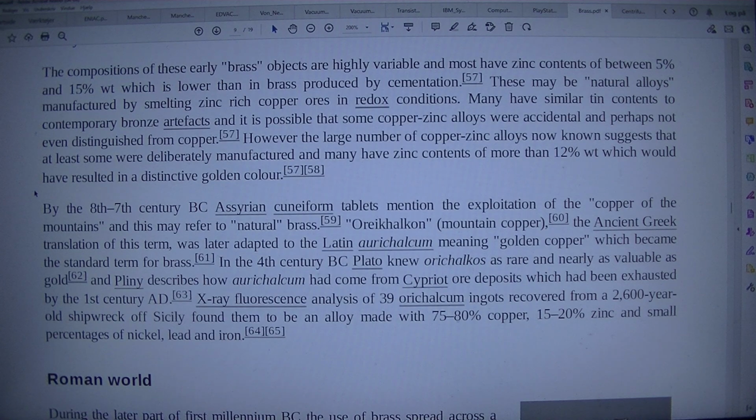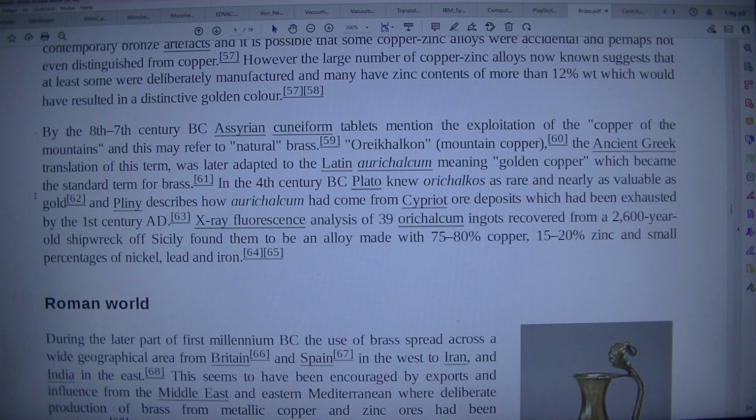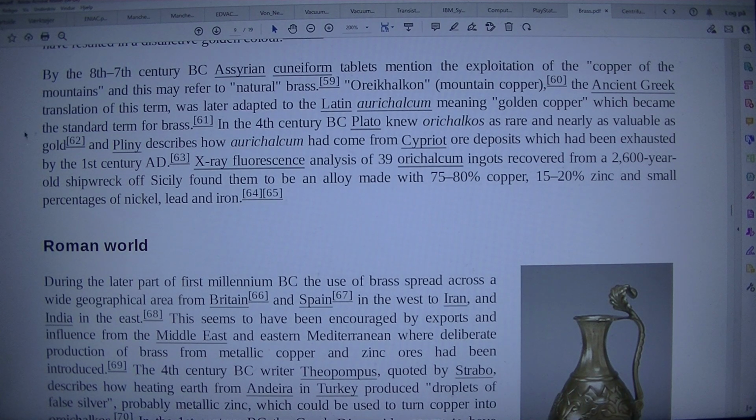By the 8th-7th century BC, Assyrian cuneiform tablets mention the exploitation of the copper of the mountains, and this may refer to natural brass. Aurichalkos, mountain copper. The ancient Greek translation of this term was later adapted to the Latin aurichalcum, meaning golden copper, which became a standard term for brass.